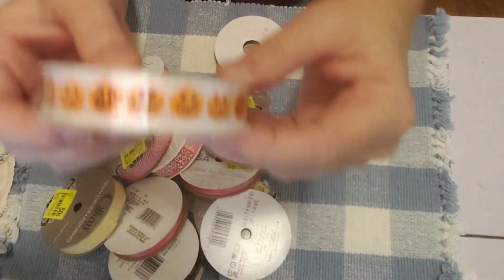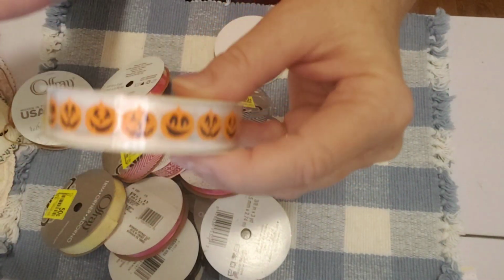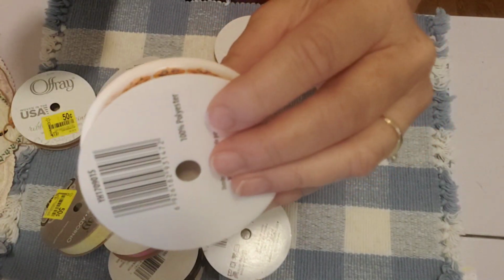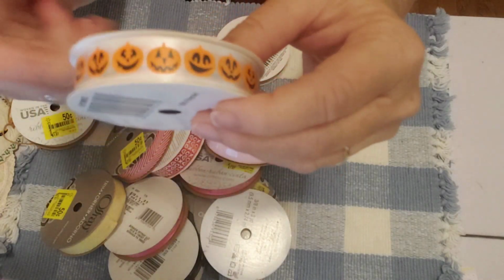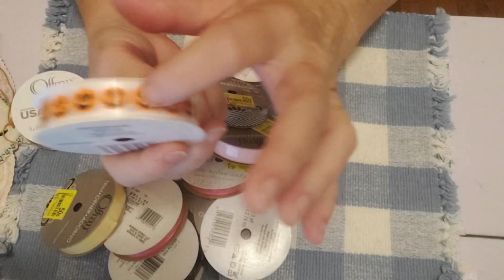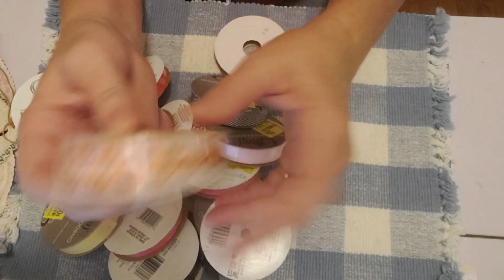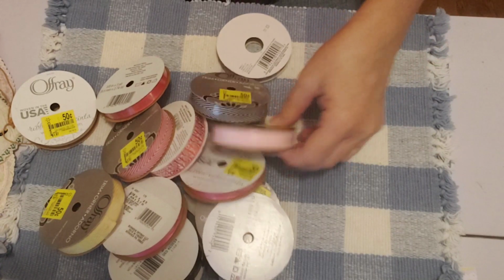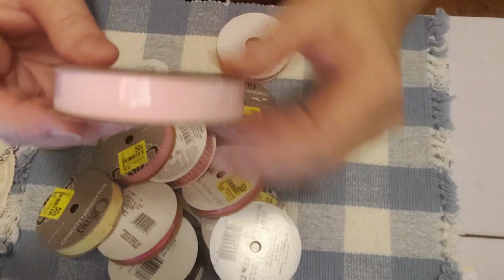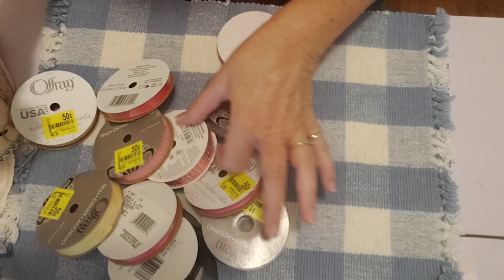Here's a pumpkin. This was in the clearance. It must have been because it's from last year, because they don't even have stuff like this out yet. I saw some ribbon at Dollar Tree, but I haven't seen any at Walmart yet, so this must be from last year. But cute little pumpkins for Halloween. Some more of that pink that I already showed you. More of that pink. I already showed you that one.